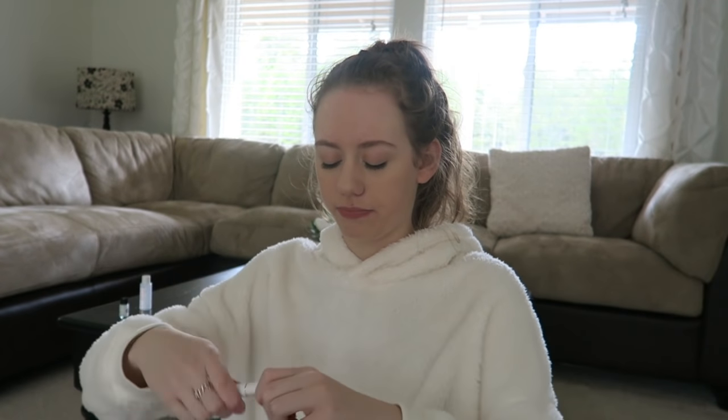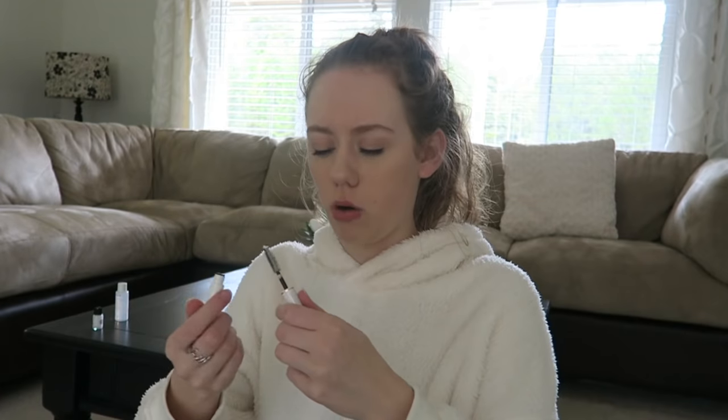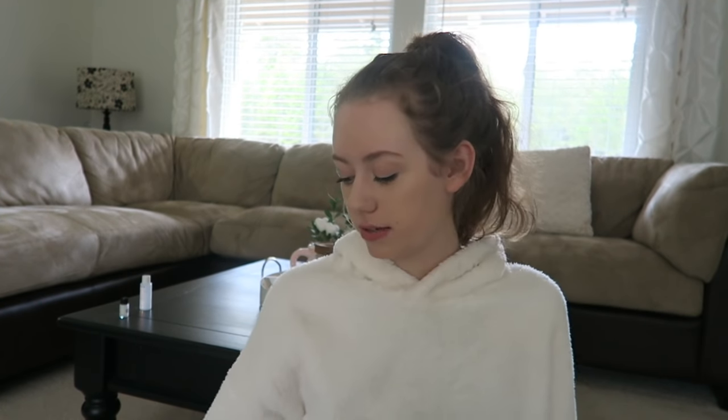It's a mascara. I am a sucker for mascaras. Whoa, wait. Super Enhancing Mascara Base. So you put this on before your mascara and your lashes are instantly longer. So that is what I got in my Sephora Play. I would definitely recommend this subscription.